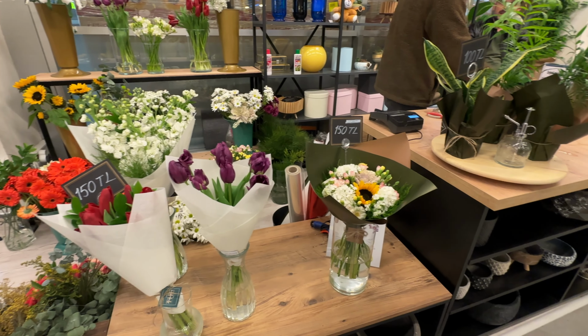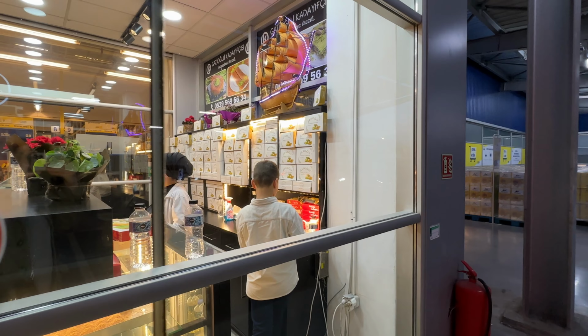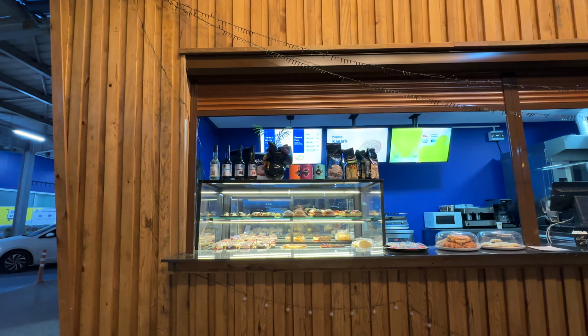There was a small but sweet floral shop and a baklava stand on your way out and a little cafe in the parking lot. I guess this is the food court of Metro.